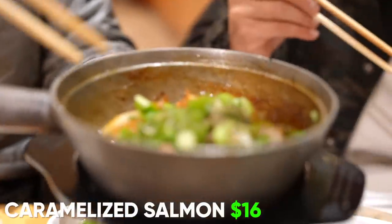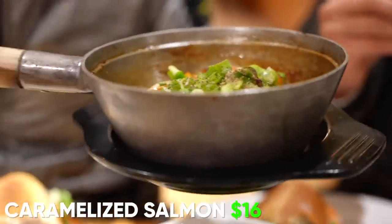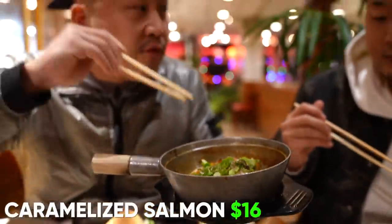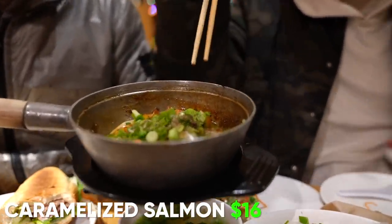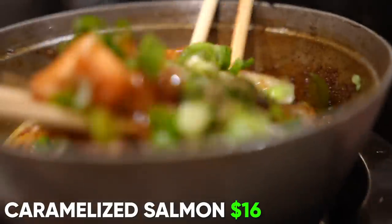Like we said, they have some higher end dishes. I know that, you know, 16's a little bit out of the price range, but if you think about it, Andrew, it's still way cheaper than if you got salmon at another restaurant. Exactly. Look at these pieces of salmon, which I'm gonna show you.